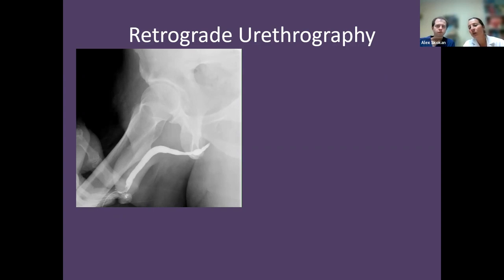And I would love to know how all of this happens in Ghana, if you have the capability of getting imaging for your patients. The other option would be to look in with a scope. And we have tiny little scopes that are very, very thin that we can sometimes traverse tighter strictures.